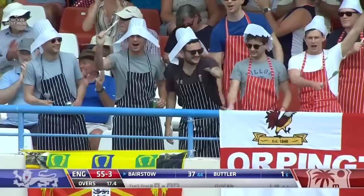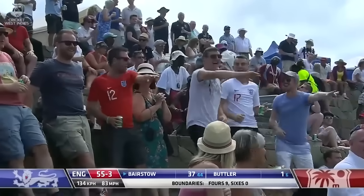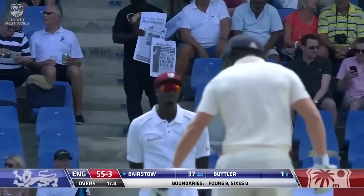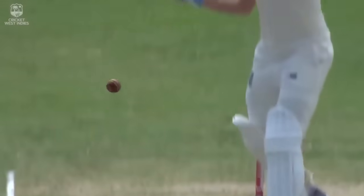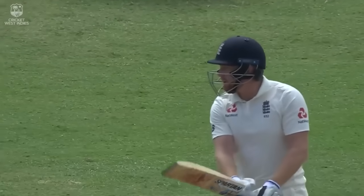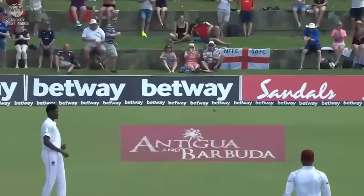Well, if you're an England fan, you're liking this. He'd take the attack to the West Indies, disturb the length. He's had 2 or 3 nice half volleys, and then you drop your length back, as young Joseph has done. His ball's short of a length, he's dropped it wide, and it hangs out there. And Bairstow climbs in, moves on to 37. 5 fours in the last 8 balls. Lovely little counter-attack from Bairstow.